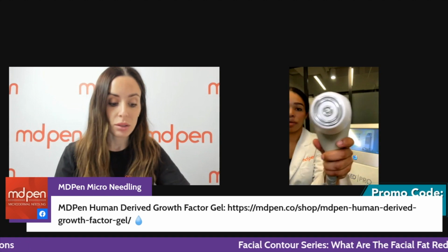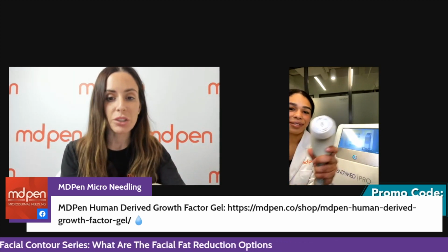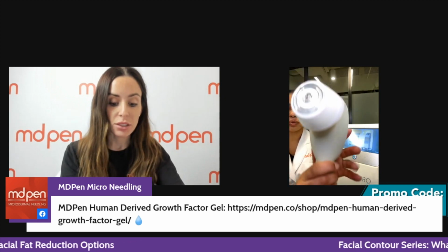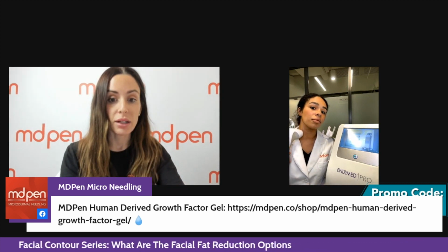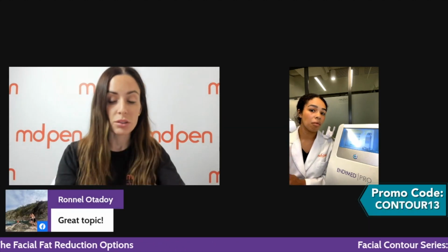Very small. Yes, the mini shaper is right there, guys. So much smaller than the regular shaper. This is intended for the face. This is really going to get in those small, hard to reach areas all around the cheeks, the neck, the submental. You can see Sydney there. And you're just doing really small little circles.